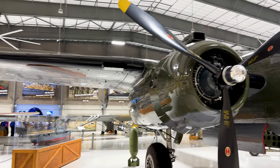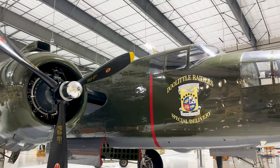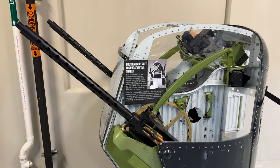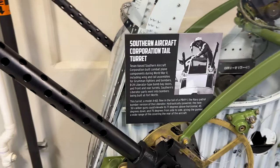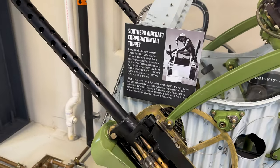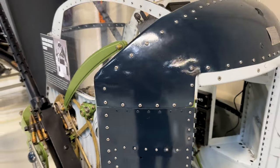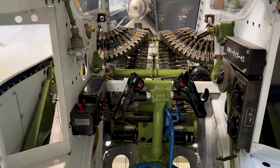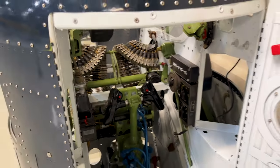And I was just told by one of the employees here that this plane still flies. So could you imagine sitting in the back of this gun turret in World War II, 20,000 plus feet up in the air, temperatures below zero. Much respect for our veterans. That is insane.